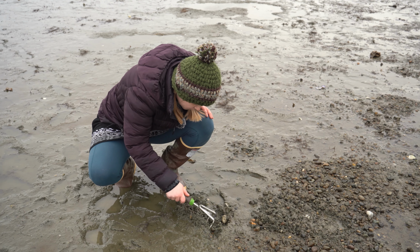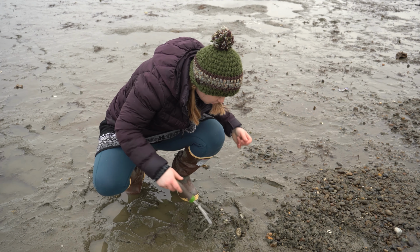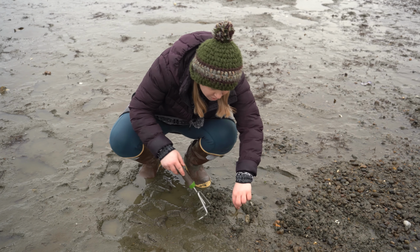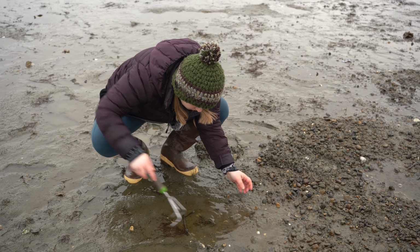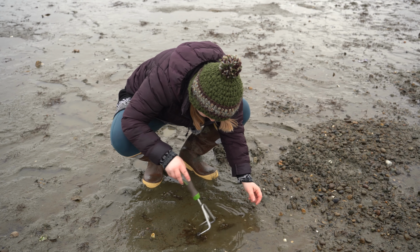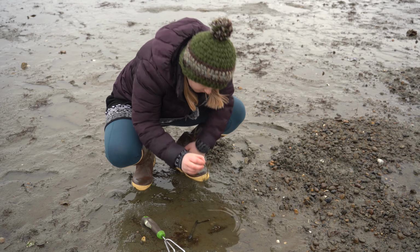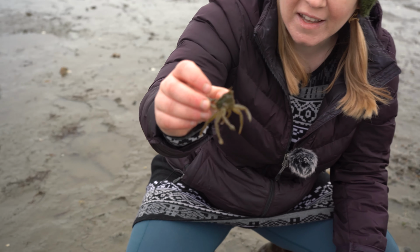Woo! Got a crab. Oh, it's one of those hairy ones. Oh, they're so weird. Oh God, these guys are so weird. Let's rinse him off and I'm going to show you. These crabs are such creepers. Stop. Look at this weird little guy. He's got hairy legs.